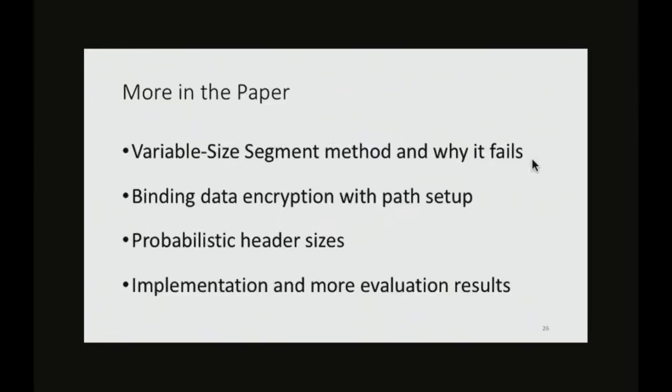There is indeed more in the paper, which we cannot cover in this talk. For example, we talk about the variable size segment technique that's used by LAP and Dovetail to hide AS position, and we quantitatively show why it fails. In addition, we talk about how to bind data encryption with the path setup. And we propose a strategy called probabilistic header size that helps reduce the header overhead. And finally, we present the implementation of Phi and show more evaluation results for its performance.